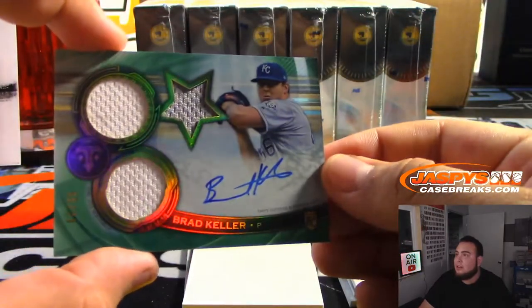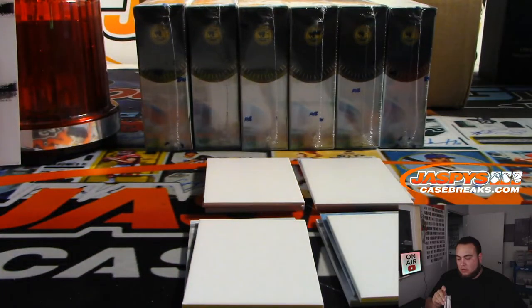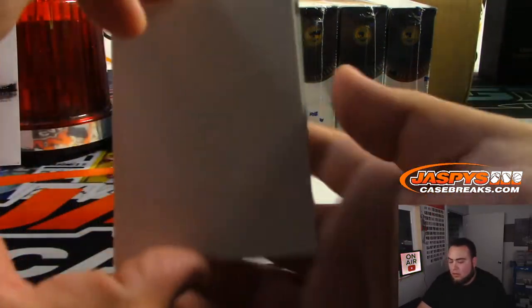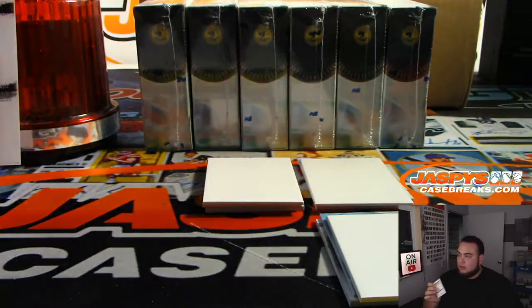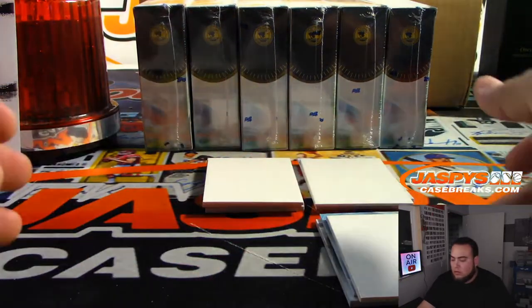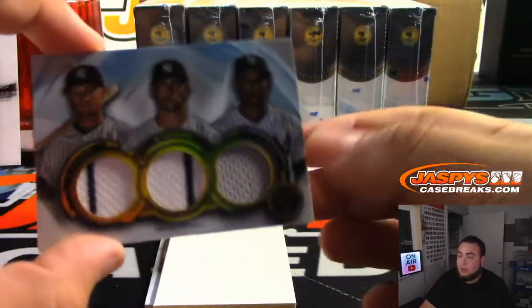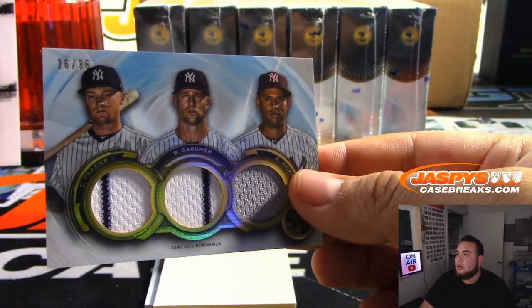And we got Brad Keller for Kansas City, 45 out of 50. Kansas City Royals, I think that's going to Daniel. Yasiel Puig for the Reds, to 36. We got a triple relic for the Yankees, to 36. That's Frazier, Gardner, and Hicks.